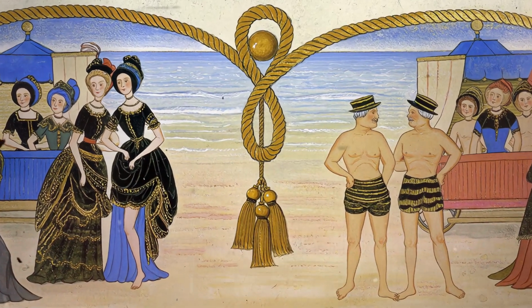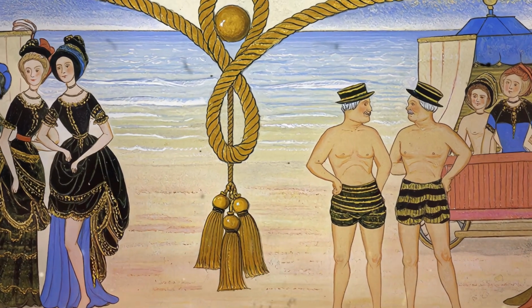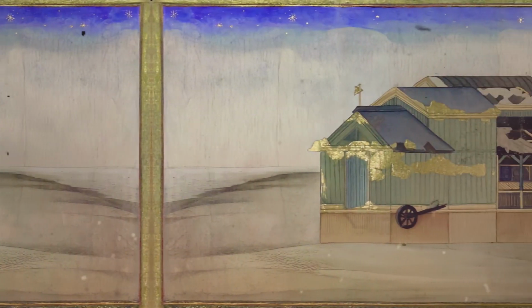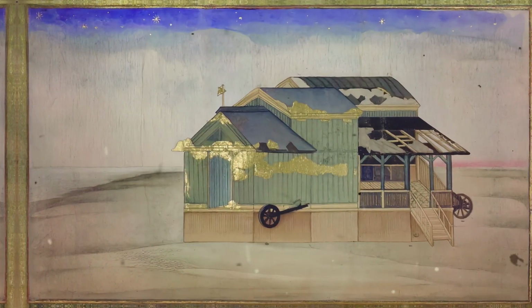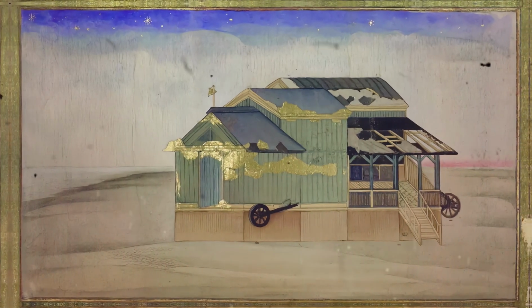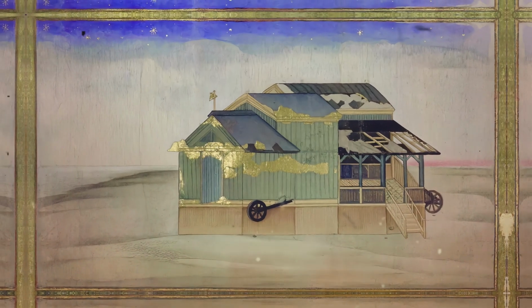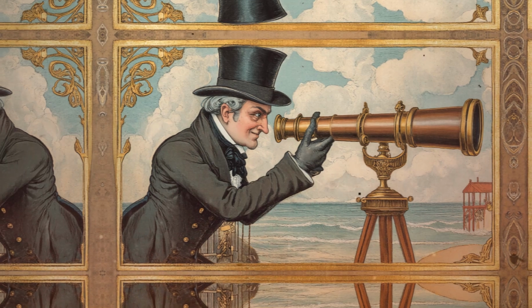For gentlemen, the attire was somewhat less voluminous but by no means liberating by modern standards. Men's bathing costumes typically consisted of a one-piece knitted woolen garment, often horizontally striped in bold colors like red and white or blue and white, which covered the torso and extended down to the knees or mid-calf. Think of a slightly saggy, very itchy, full-body onesie.